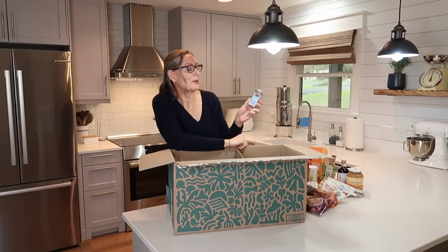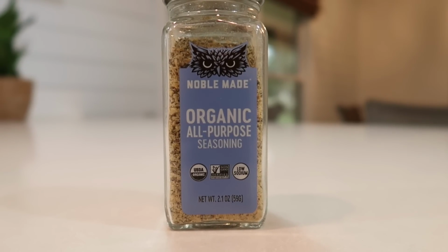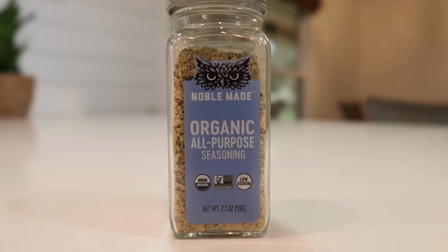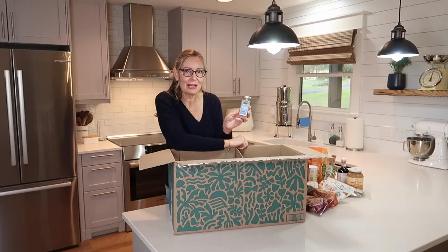This organic all-purpose seasoning has become a favorite of mine. I absolutely love it for seasoning all sorts of things, and I went through it very quickly, so I made sure to get another bottle of that.